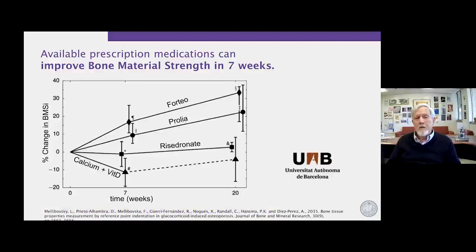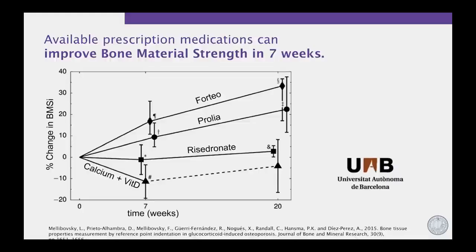And they divided these patients into 4 groups and tried 4 different treatments, because it's known that the glucocorticoids, these are drugs, they're steroids, they're powerful drugs that are given after organ transplants to help prevent organ rejection. And it's known that they increase bone fracture risk. So they wanted to try 4 different things and see what worked best.